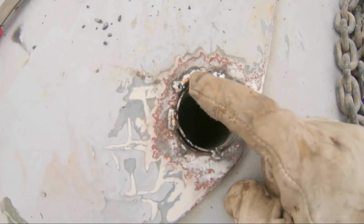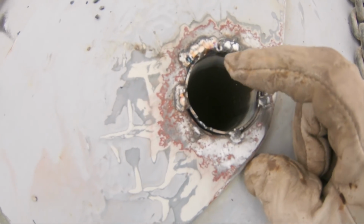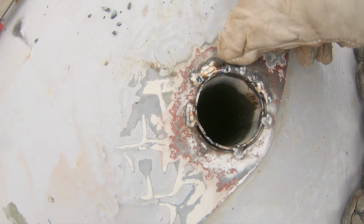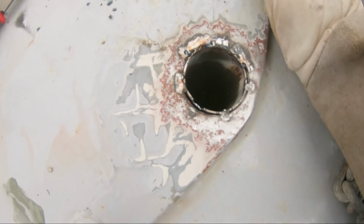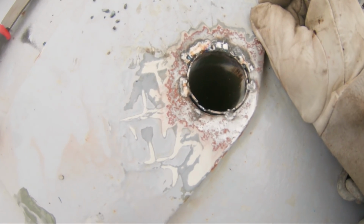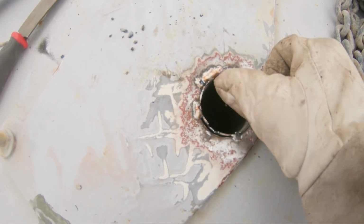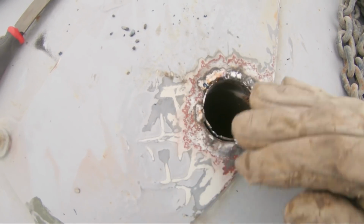So what I'm doing here is, this pipe is really, really thin. It's only dairy tube. So I'm hitting the weld way out on the edge, and I'm letting the weld pool flow into the pipe. It seems to be working okay. When this is welded all the way around, I'll probably go around and file it or grind it off. Probably use the file actually, because it's a bit easier to get in there.